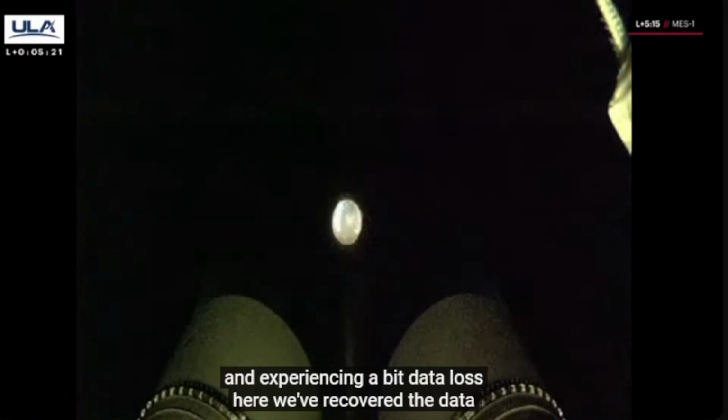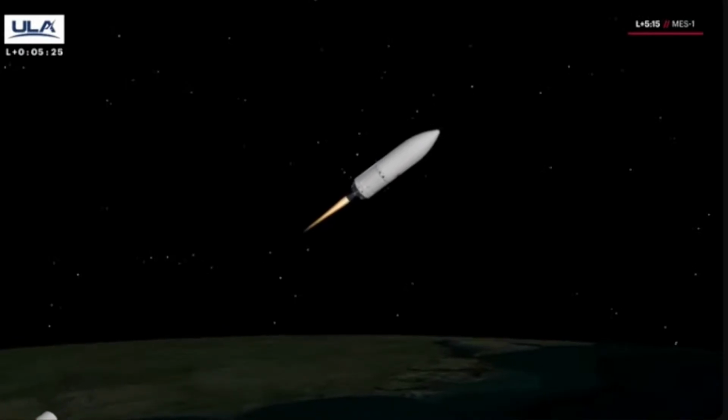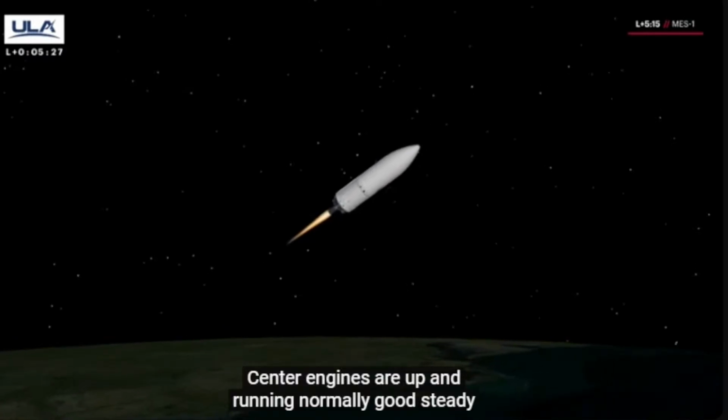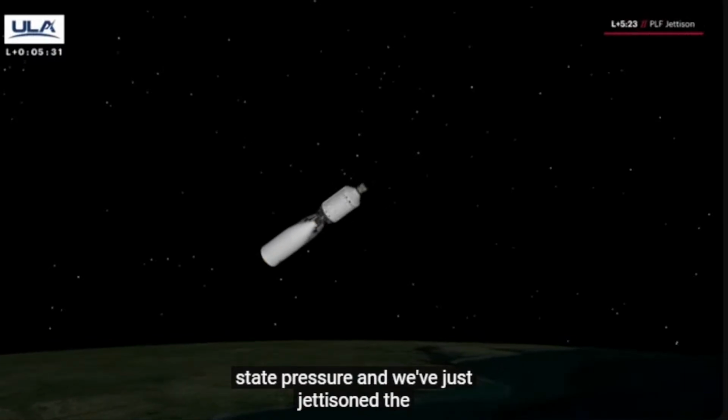And experiencing a bit of data loss here. We've recovered the data. It looks like Centaur engines are up and running normally, good steady state pressure, and we've just jettisoned the payload fairing. 2 good brake wires.